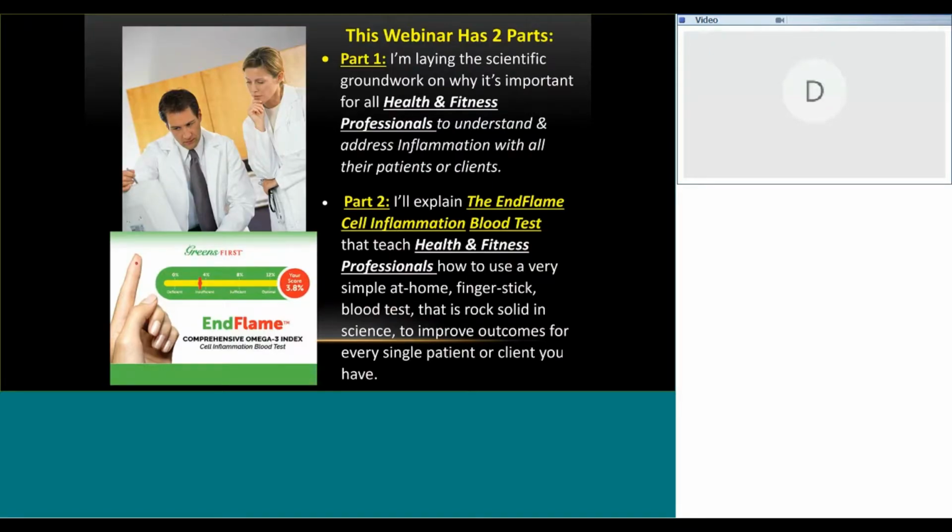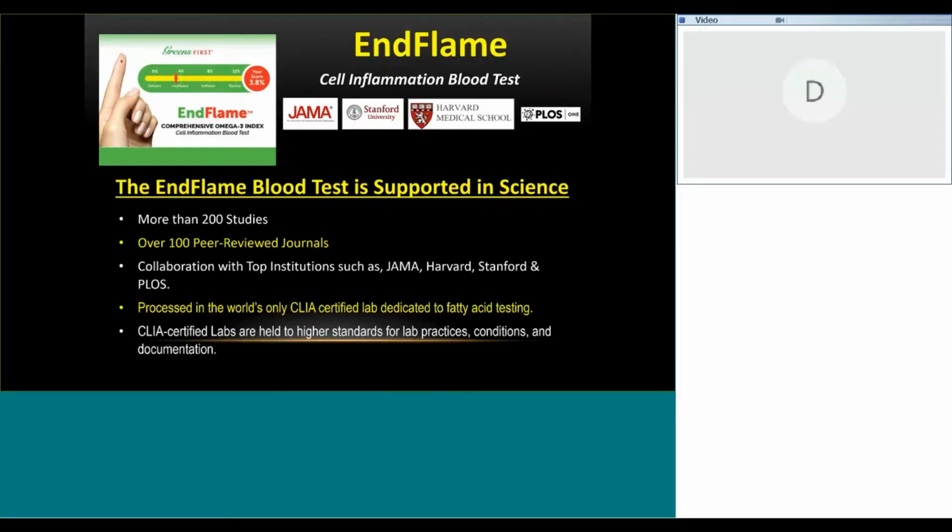I'm sorry about that, flipped it back. The Inflame Cell Inflammation Blood Test. It's all going to be about how to use this very simple at-home finger stick blood test. It's rock solid in the science to help improve the outcomes for your clients and patients.